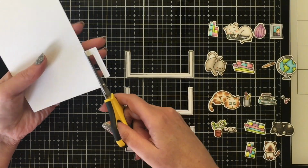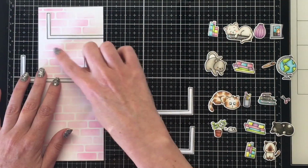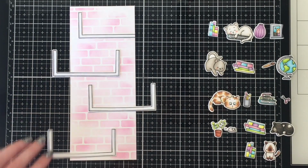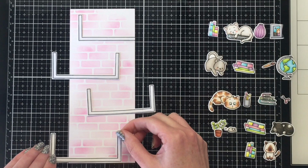So you can see here there were a number of images that I'm using, so no coloring in this video today. It is part of a hop, so I wanted to keep it nice and short, but just show you this incredibly fun slimline card that I made using products from both companies.